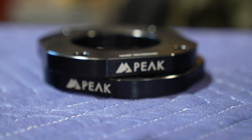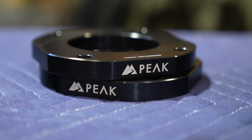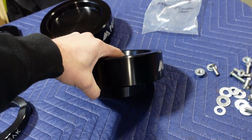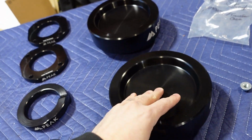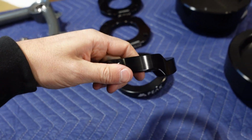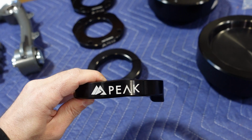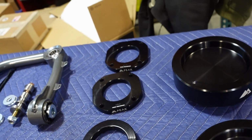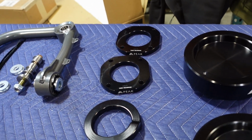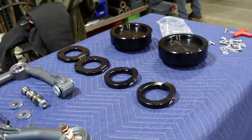This is a 2.5 inch lift? 2 in the rear, 2 1/4 in front. So it's what's advertised. 2 in the rear, and then you get 2 1/4, and this slips right onto the stock hanger. And then you get a little spacer on the top. So I would call it a 2.5 inch lift roughly.